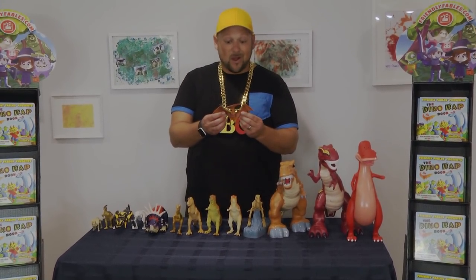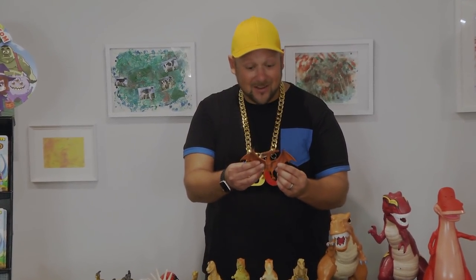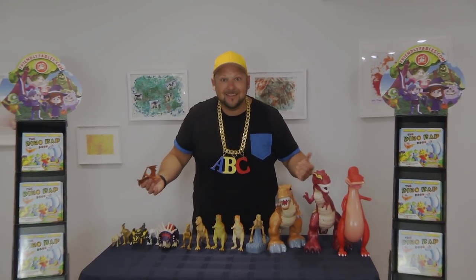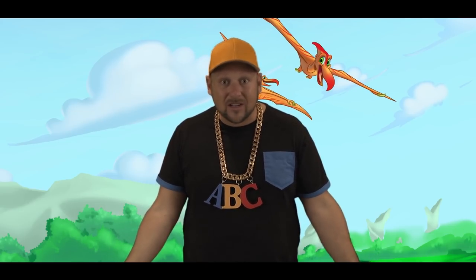Now, you may be wondering why I'm holding this guy and I haven't stacked him. And that's because I'm gonna tell you something really cool about the pterodactyl in a sec. But in the meantime, here's another cool contest you can do. Let's try stacking these dinosaurs and see how high we can stack them. A pterodactyl isn't even a dinosaur. It's a flying reptile called a pterosaurus.